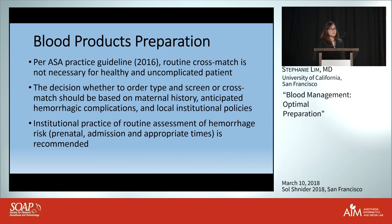So, blood products preparation. Does everybody who comes to labor and delivery need blood products or testing? Per the ASA 2016 practice guideline, routine cross-match is not necessary for a healthy and uncomplicated patient. Whether a patient should have a type and screen or cross-match should be entirely based on the patient's maternal history, anticipated hemorrhagic complications and risk factors, and also local institutional policies and how vigorous the blood bank is. What has been recommended is that each institution should have a routine assessment of hemorrhagic risk at multiple time points: prenatal, on admission to the antepartum unit or labor and delivery, or at any appropriate time point.